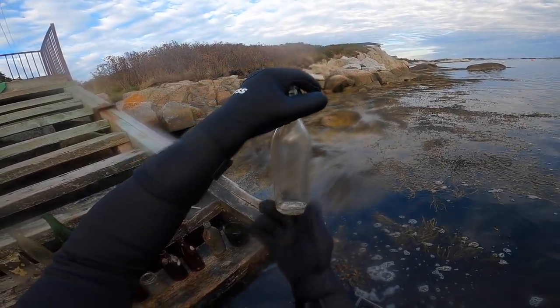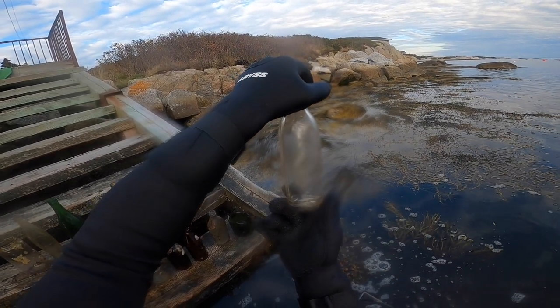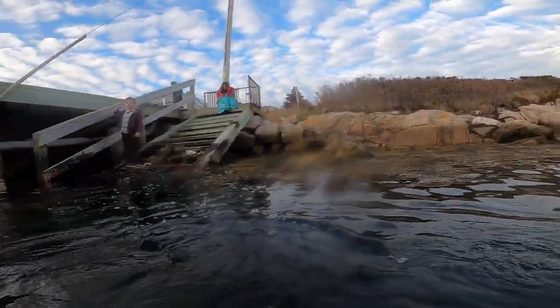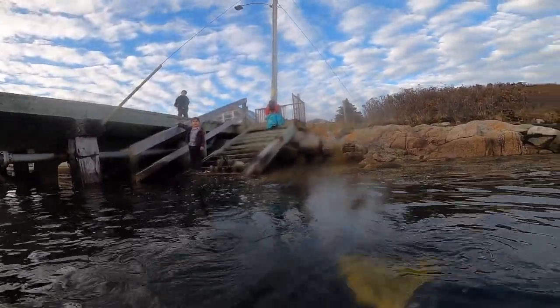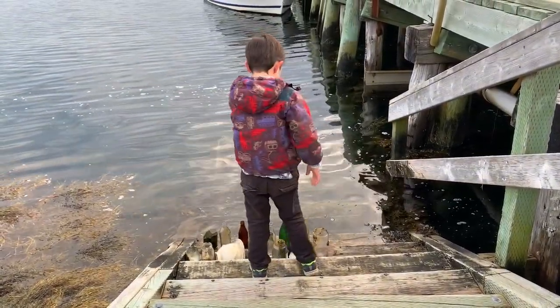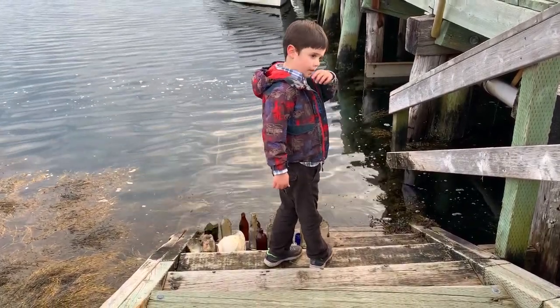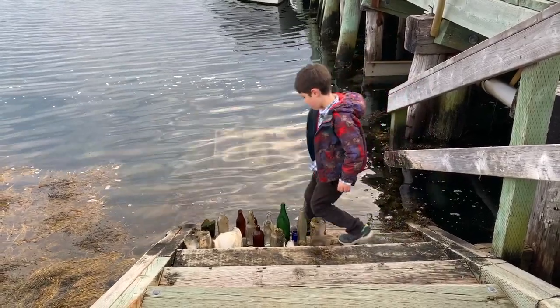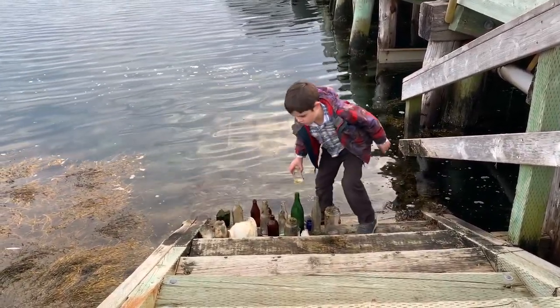This is soda water from Toronto, Ontario. All right, I'll be right back. I'm just gonna go right back out where I was, and then we'll get out of here. Owen is saving the bottles from the tide because the tide is starting to cover the steps, and he wants to make sure that they're safe.